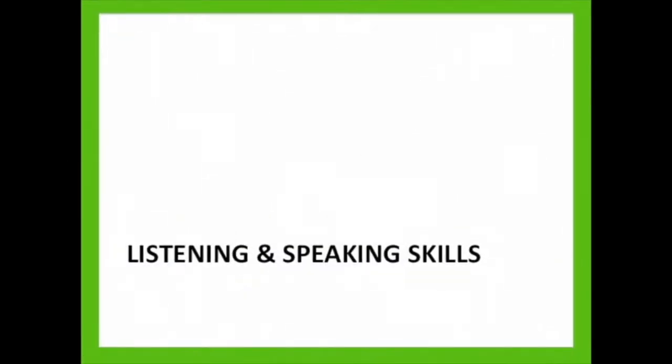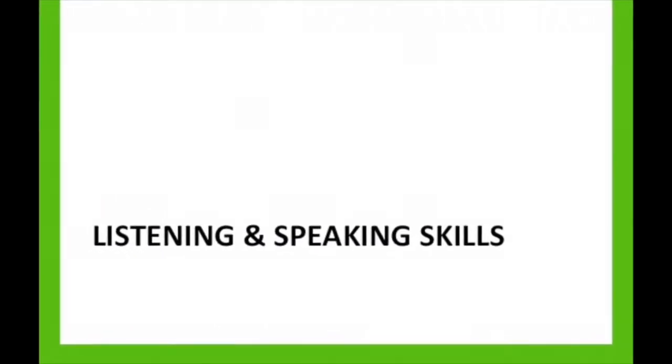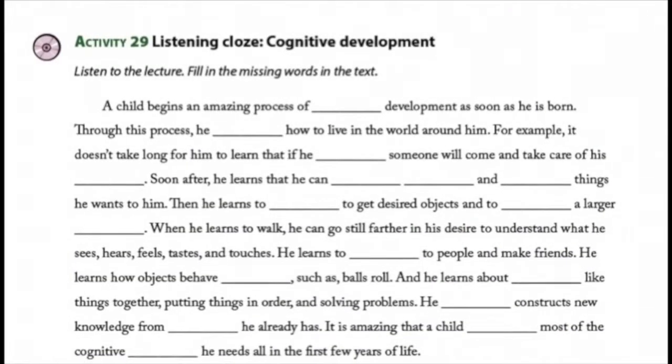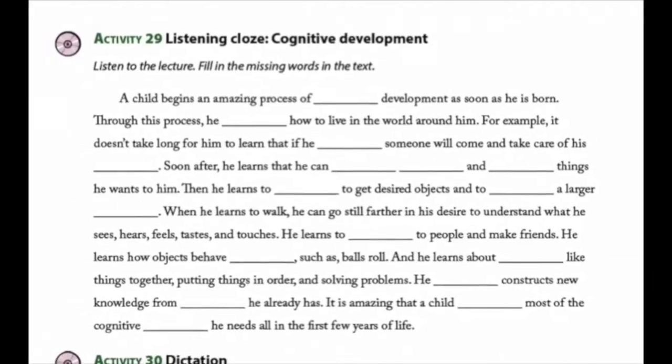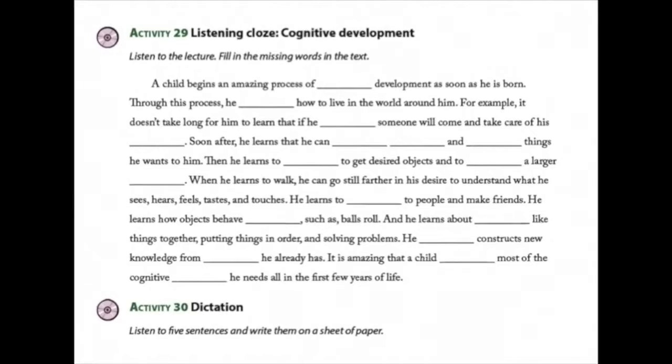Guided listening activities provide learners with spoken and written input about child development topics. Here's an example of a listening cloze activity focusing on cognitive development, followed by a dictation activity.